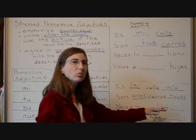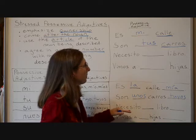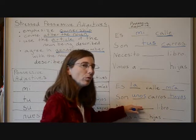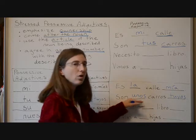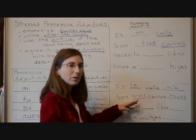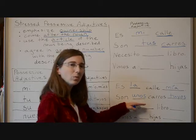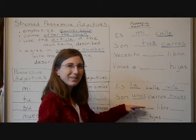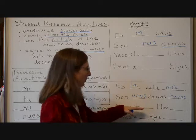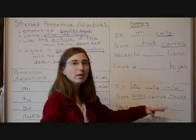Son unos carros tuyos means they are some of your cars. If we used los, we could say they are the cars that belong to you. But unos implies some of your cars, just like unos can mean some when we're not talking about possession. Son unos carros tuyos, or we could say son los carros tuyos.